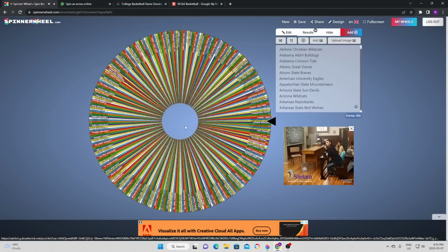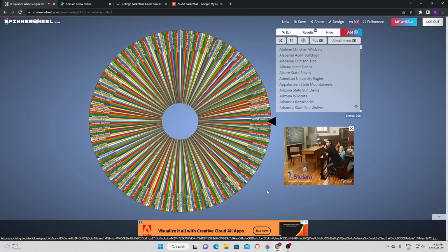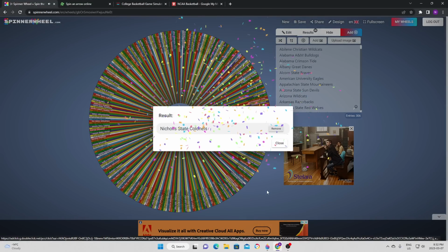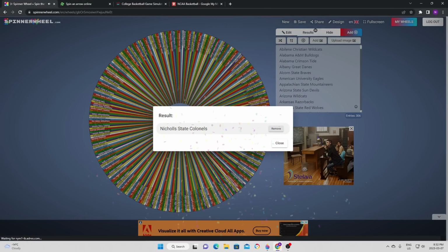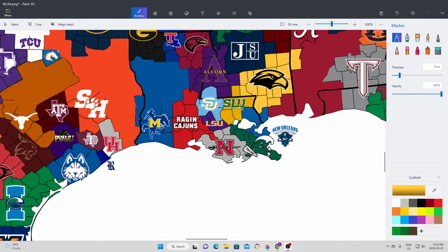And here we go again, back to the spinner. And we go to Nicholls State. If you're not sure where Nicholls State is, it's in southern Louisiana, so we just can't go south, but we can try to go east from there, which would mean that Nicholls State is then going to go up against Tulane.